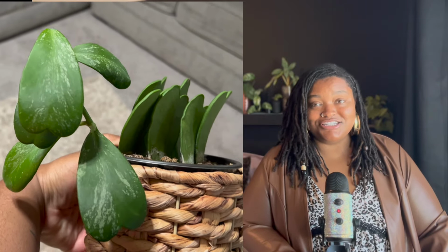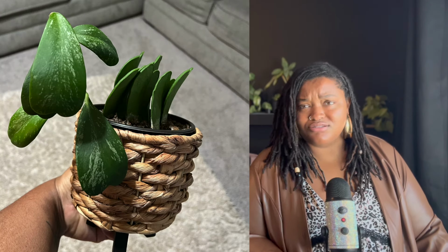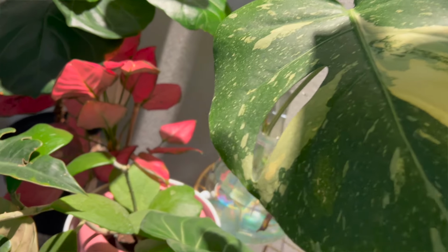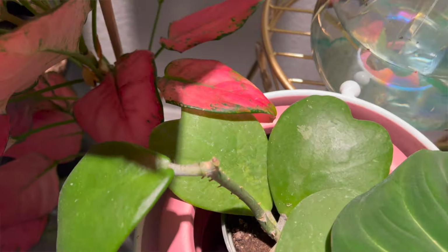Not only is she becoming a plant, but she also has these little cute variations. So I'm very happy about that. I got her at a grocery store, Kroger, for I think it was like $12, $10, something like that. And then this other one I got from Dr. Delphine in Dallas, Texas, a plant nursery, and they're thriving.